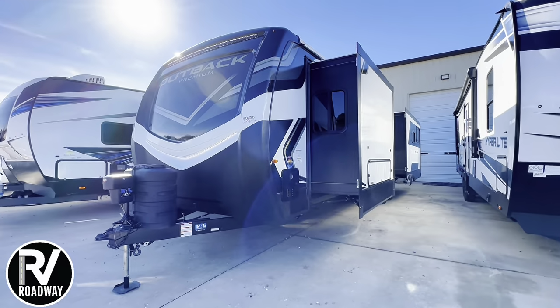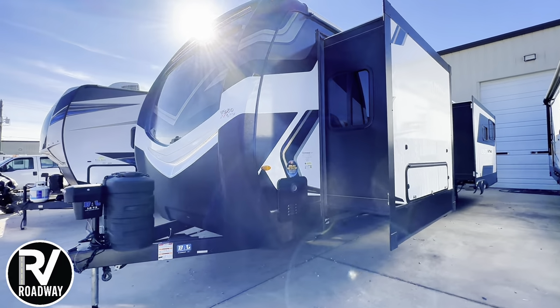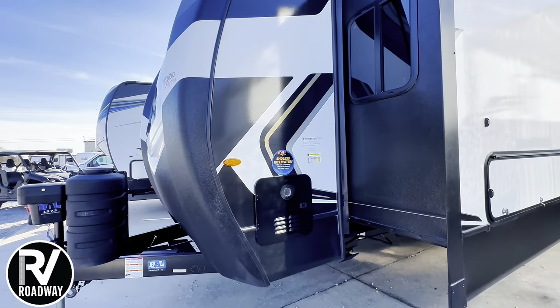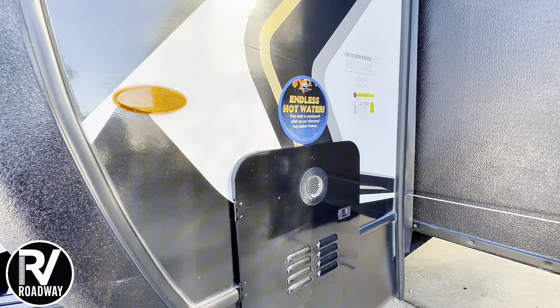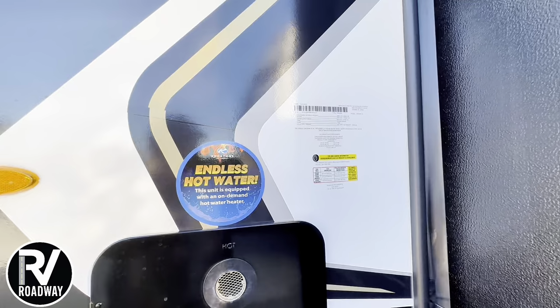I mean, seriously, you guys, doesn't this just look beautiful? New for 2024, as well, is the endless hot water heater. So we do have that on this model, and let's talk numbers.